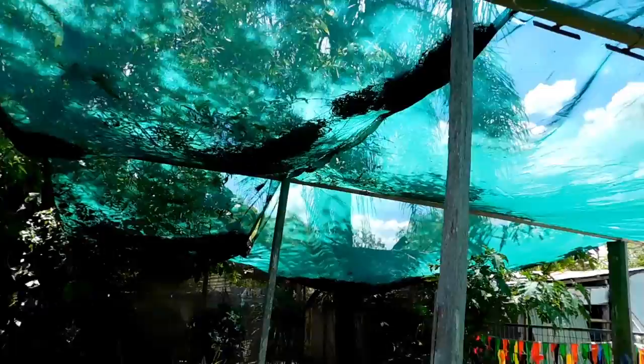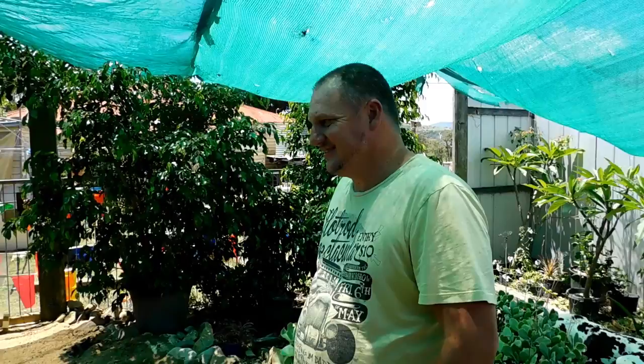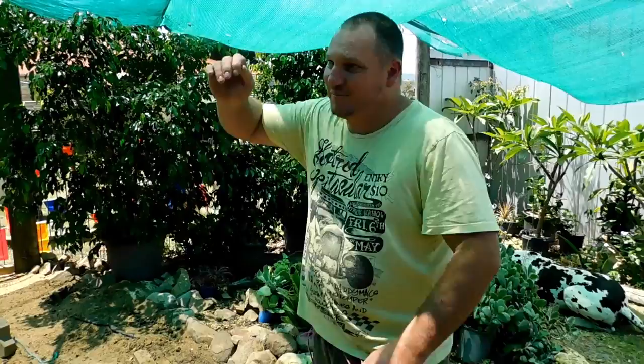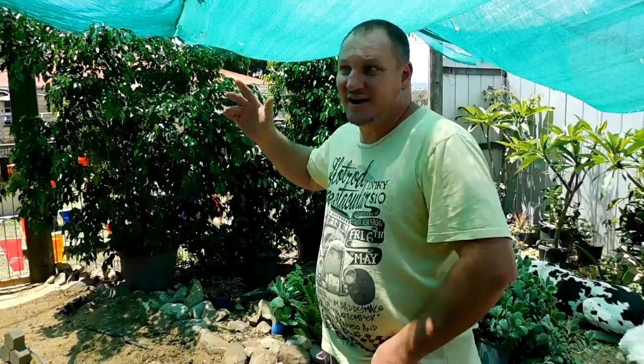And fix up the shade cloth roof because we'd like to have it shaded because Queensland is super hot and has huge statistics of skin cancers, so you have to slip, slop, slap and have cover on all the time. Slip on a shirt, slap on sunscreen and slop on a hat. Slip, slop, slap in the summer.